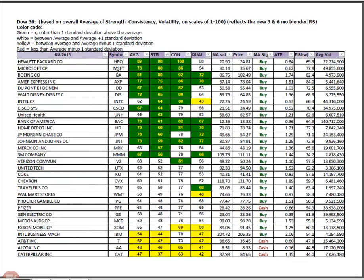Looking at the Dow through the same lens, Hewlett-Packard and Microsoft are at the very top. Microsoft has made a nice run all the way from the bottom, just like Hewlett-Packard, but about 2 months after Hewlett-Packard, all the way to the top. They're being joined by Cisco and United Health, again green and white. J.P. Morgan has found its strength and is part of the broader financial sector strength and is now green and white. The weakest ones in the Dow are still in the yellow, so that's a broad measure of strength of the U.S. large caps right now.